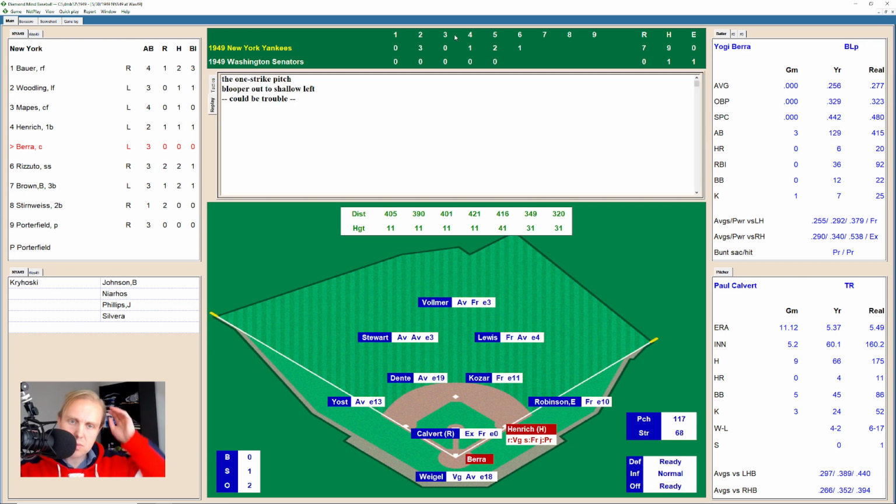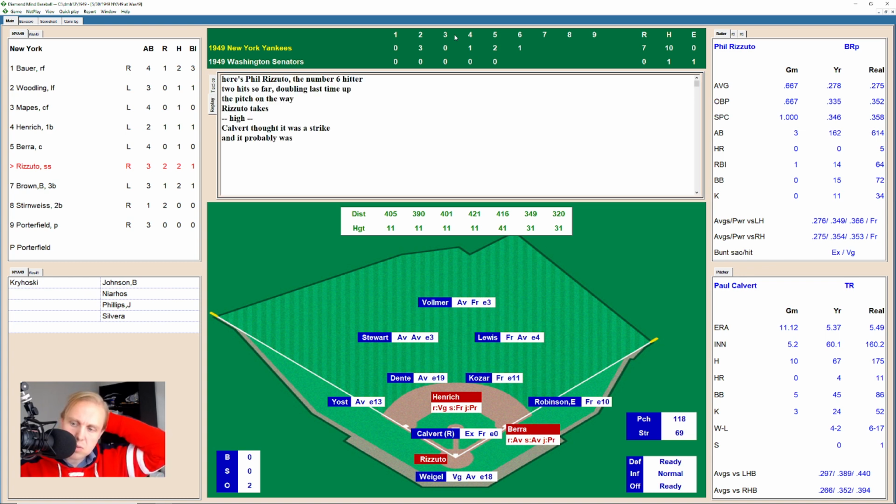Yogi Berra fouls this one back to the screen, and there's a hit over to left field in front of Stewart, and that's hit number 10 for the Yankees. Here comes Rizzuto. I told you we're going to have Calvert stay in for a little bit longer. 1-1 the count. There's a ball low, 2-1. It's fouled away. It's 2-2 on Rizzuto.